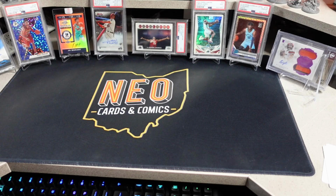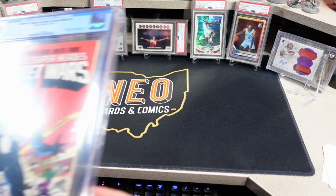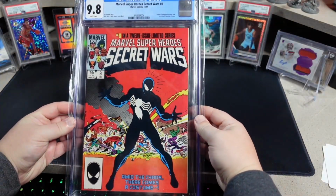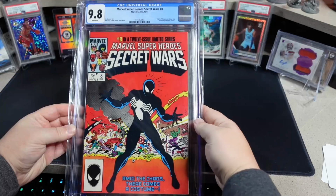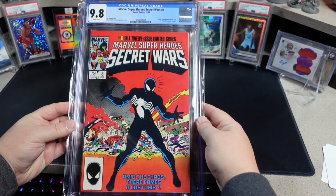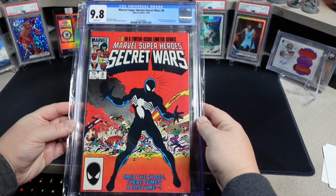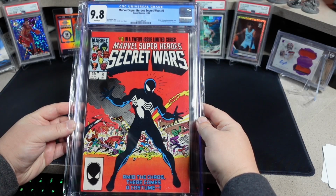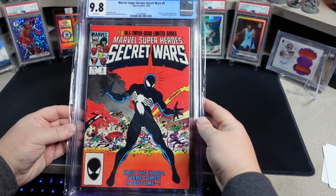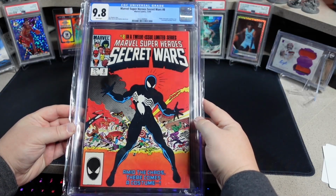Continuing on that train, and once again, we're going to kind of see a theme here. Secret Wars #8, the origin story of the symbiote. Classic cover, not a rare book at all. There's a ton of these on the CGC census. I think there's like 4,000 of these on the CGC census, which is pretty high, even for comic book standards. But this is a classic cover.